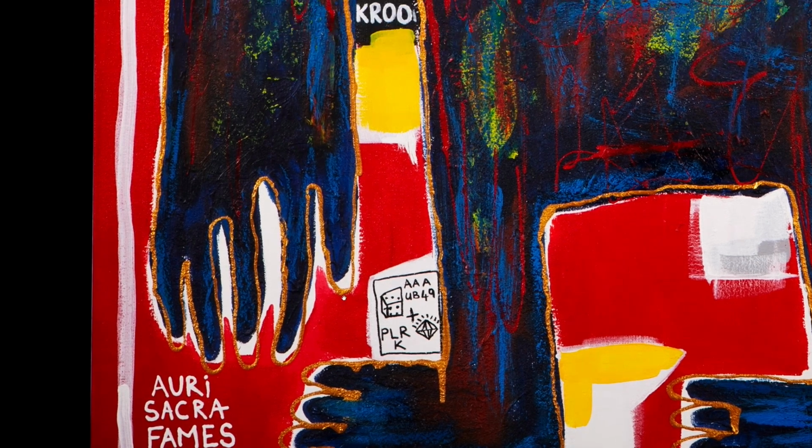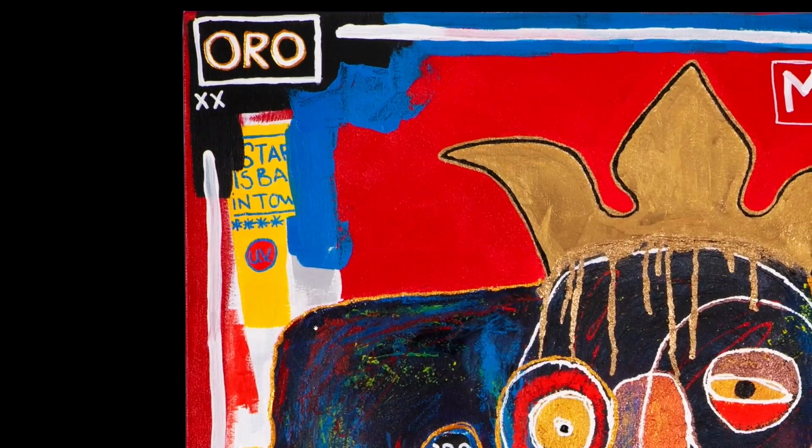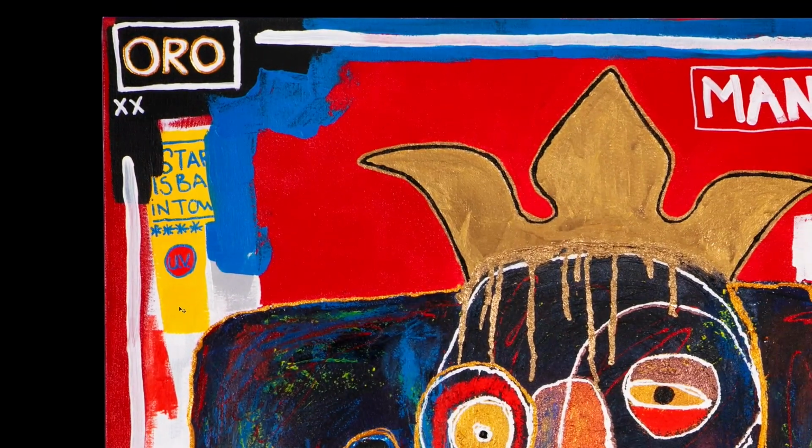And then moving up towards the top area over here, we see some text here in yellow, and you can't make the text out that well, but what it does say here is Stars is back in town. And what that refers to is actually, once again, it's tattoos from South African prisoners who are part of the Numbers gang.